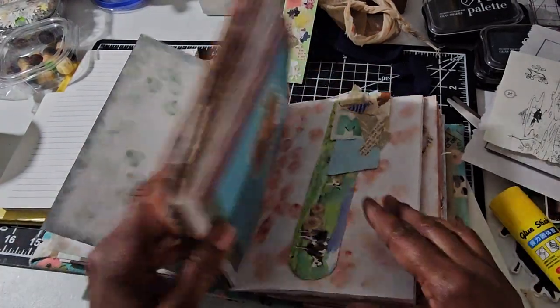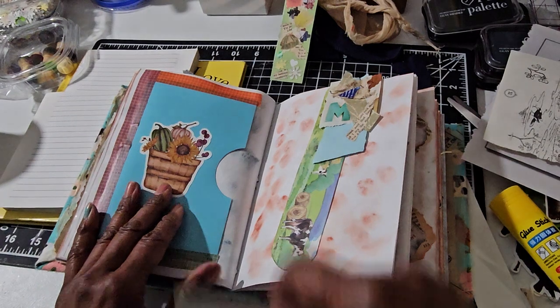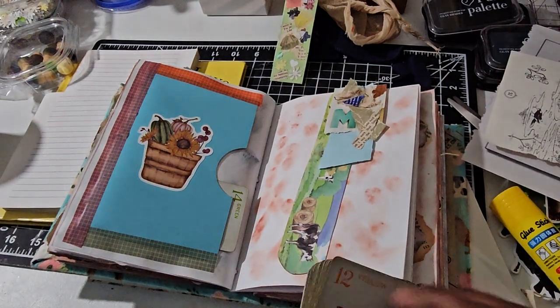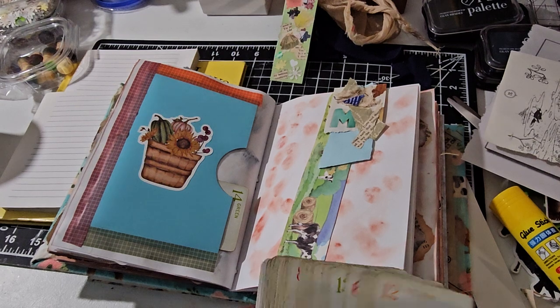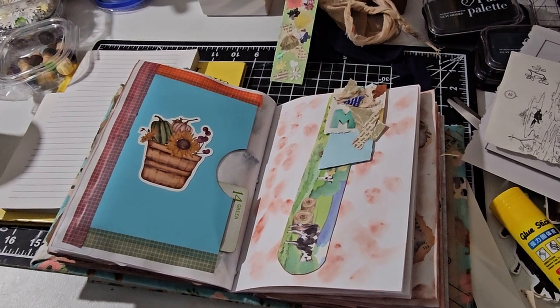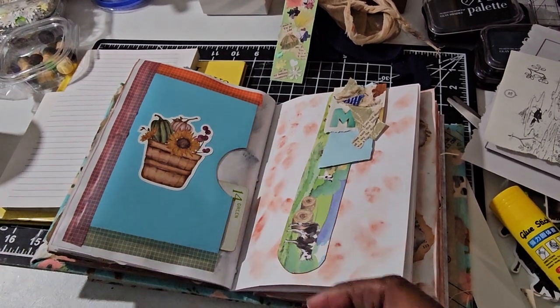Do I want to add it to that one? Or maybe we'll put it in here. Put one in here. Okay, maybe we'll put something else in there. Maybe we'll put something else in there too. I don't know, not a princess.